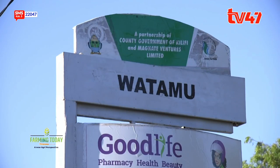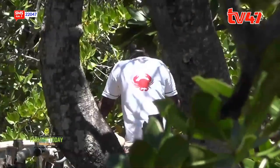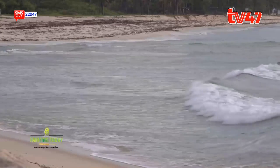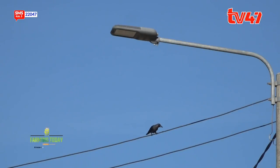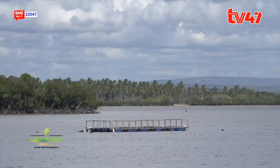Coastal town Watamu is already making waves by not just consuming but growing seafood. Nearly 20 years ago, what started as a conservation effort along with fighting illegal fishing at the Omida Creek in Watamu, a small coastal town in Kenya north of Mombasa, has now grown to a crab fattening project.